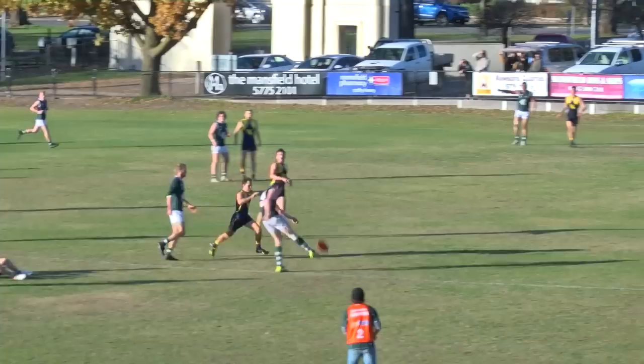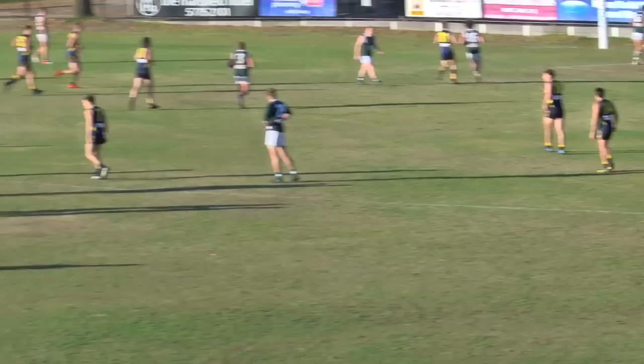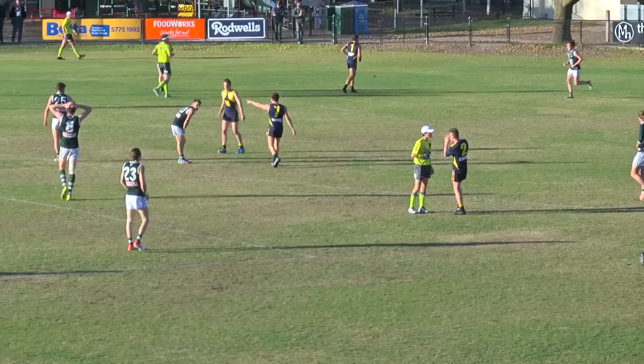Kane Morris has a shot at goal. But it's a... Well, only umpire's getting involved. Free kick's gone to Echuca, 60 metres out. Might have been for Jamie Sheehan dragging an Echuca player down without the ball there, I think. Oh, almost a professional free kick.